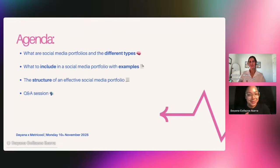Perfect. So, as I said, here's a little bit of what we're going to be touching on today. Number one, what are social media portfolios and the different types? Number two, what to include in a social media portfolio with examples. I always love a little bit of examples. I hate going into panels or conversations or webinars where there's a lot of information thrown at you, but there's no examples. Like, I don't know where to go. So, it's really important for me to share that with you guys. And number three is how to structure an effective social media portfolio.